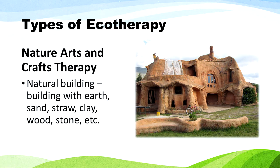And we spoke briefly earlier about natural building, but that's also a type of nature arts and crafts therapy. And this is one of my favorites because it blends so many things together. As we said earlier, natural building involves building out of natural materials, preferably materials that are harvested straight off of the site. That includes earth, sand, straw, clay, wood, stone, etc. One of my favorite materials is cob, which is a mixture of clay, sand, and straw, similar to adobe, except it's not shaped into bricks. The word cob comes from the Old English word gob, and basically you shape the clay, sand, and straw into little grapefruit-sized balls, and then you press them together into the wall so that it all becomes one piece.